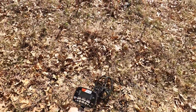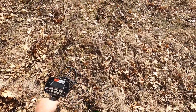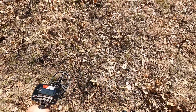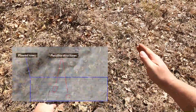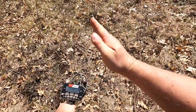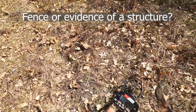Okay, so we were getting a little bit of iron through here, right here. 25, 26. Very solid. 6 inches down, roughly, in a linear fashion. What do you think that could be? It's kind of following similar to the rows, but not quite. The rows are kind of going off on an angle like that, and this line is, and it stopped. There we go, picked back up again. So the rows are going this way. So it kind of crosses the rows a little bit. I'm guessing because it's an iron signal, it's a linear form, it's probably a fence. So, yep, there it is again.